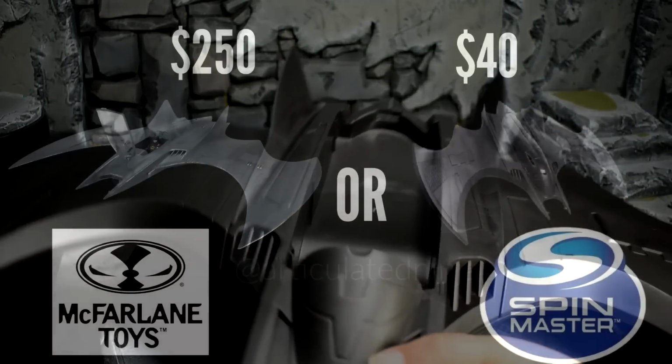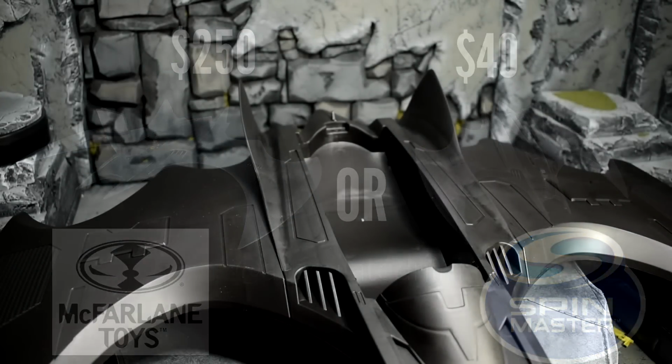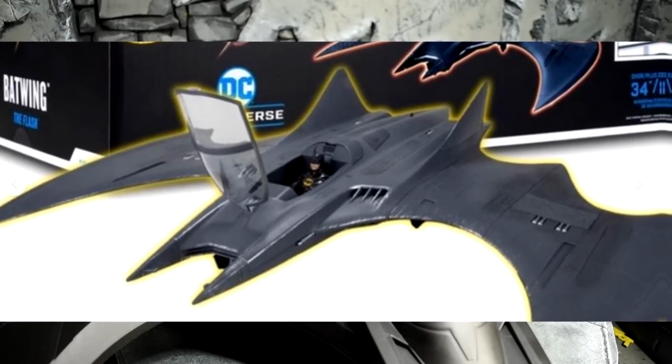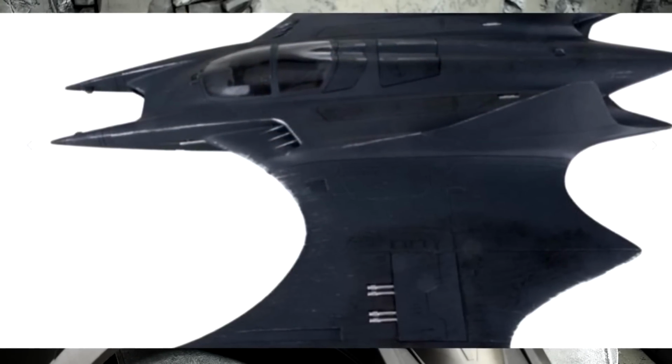So I'm not really sure what Mcfarlane was thinking doing $250 for a Batwing that in comparison is just a few inches off from this. I'm not saying it's not big. I'm not saying the detail isn't there. It is. It looks nice. I'm not saying that it's ugly.